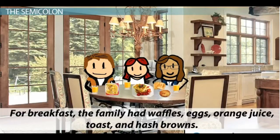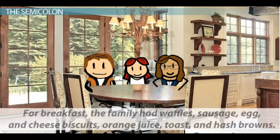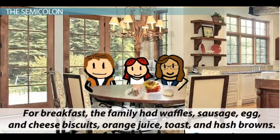If that's the case, it can get confusing, which you'll see if we change the sentence just a little bit. For breakfast, the family had waffles, sausage, egg and cheese biscuits, orange juice, toast, and hash browns. Now, it's unclear whether sausage, egg, and cheese biscuits are three separate items, or if egg and cheese biscuits are one item, or if sausage, egg, and cheese biscuits are one entire item.